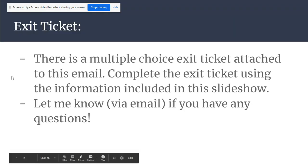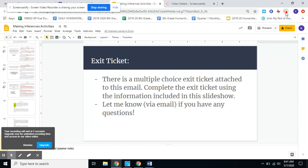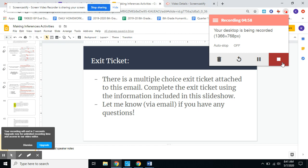Okay, so attached to this exit ticket or this email, there is an exit ticket with a couple of questions about the wolf spider text.